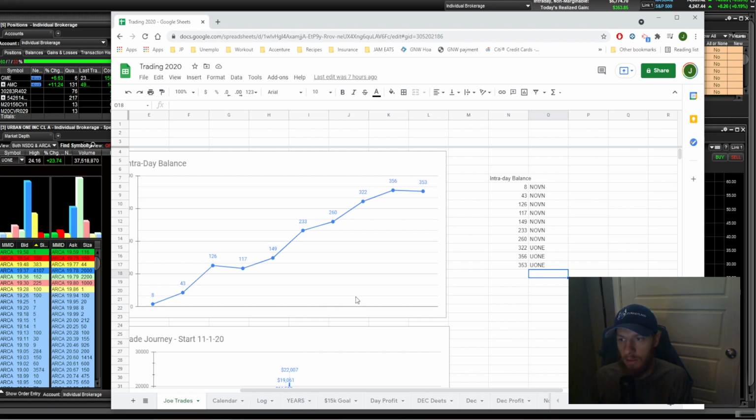I'll take that. Yesterday was pretty good. It was 681 yesterday. So overall, I've been feeling pretty decent this week. I think I had one red day this week. We'll go back and look at that. Anyways, yeah, these are the two I traded, NOVN and UONE.